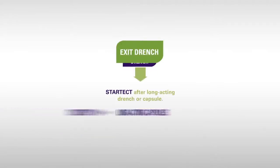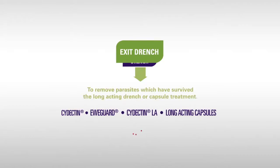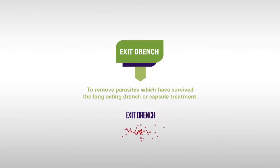Long-acting drenches and capsules are commonly used for sustained parasite control in lambs and ewes. Resistant parasites can be selected during the long pay-out of these products, and an extra drench is given at the end of these treatments to remove surviving resistant parasites.